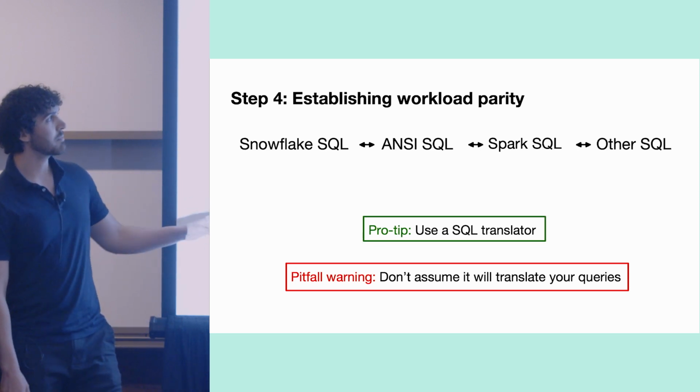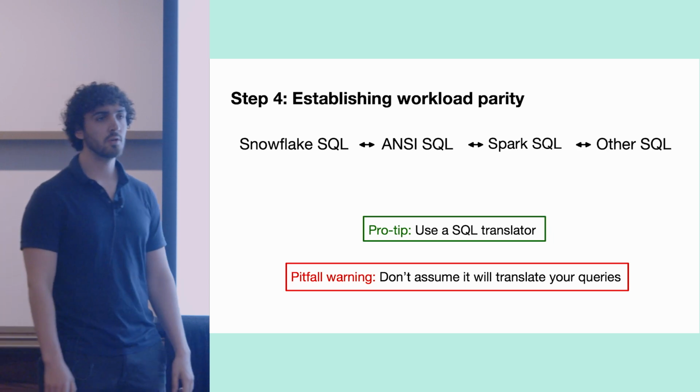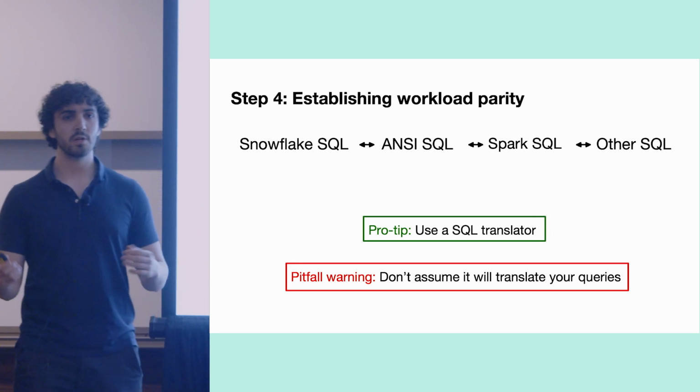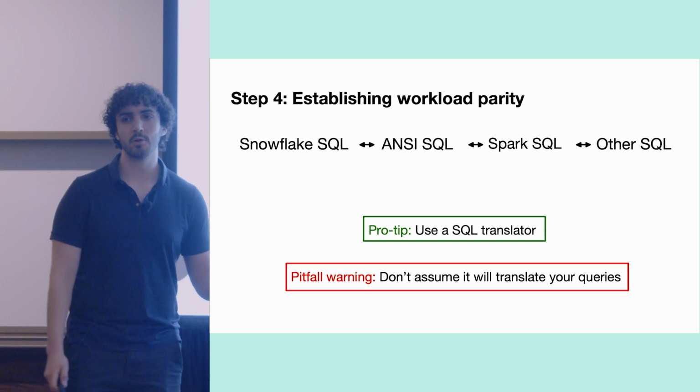Now, this is something that I personally spent a lot of time with, which was establishing workload parity. For us, in order to make sure that we were able to get the data workloads onto the lakehouse and working properly, we not only needed to ensure that they were performing similarly, but that they were actually the same queries in the first place.